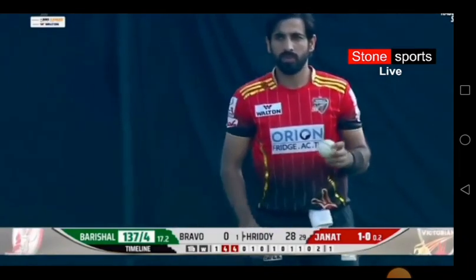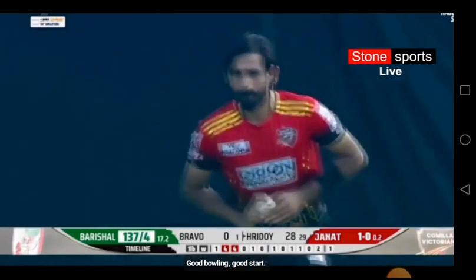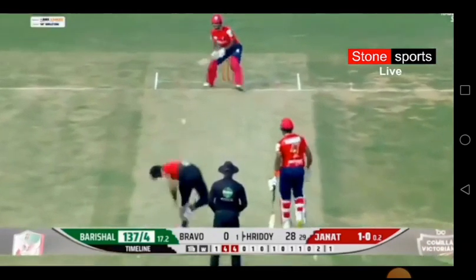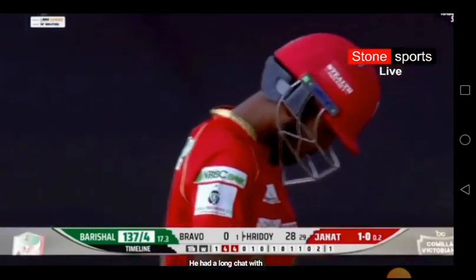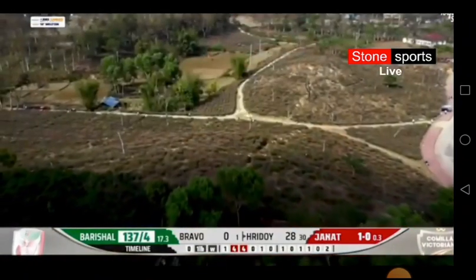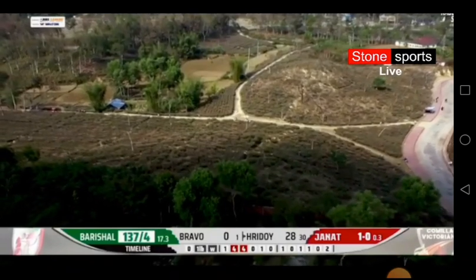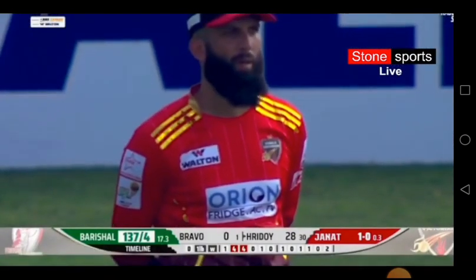Good start. And Karim Janat. He had a long chat with Moeen Ali during that break and just prior to bowling that first delivery to Dwayne Bravo. And Moeen Ali is in his ear. He's just encouraging the youngster, the younger player on the park. That's Karim Janat.